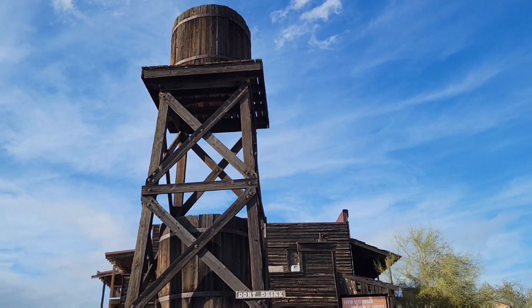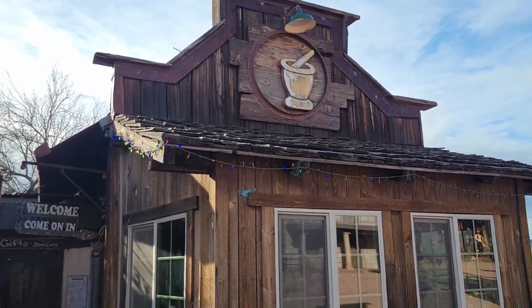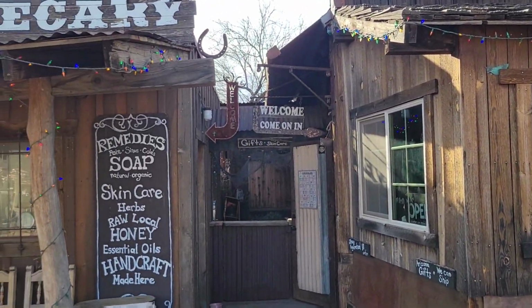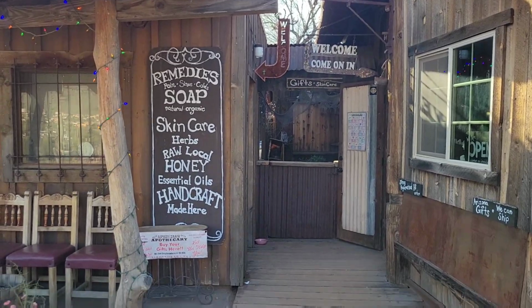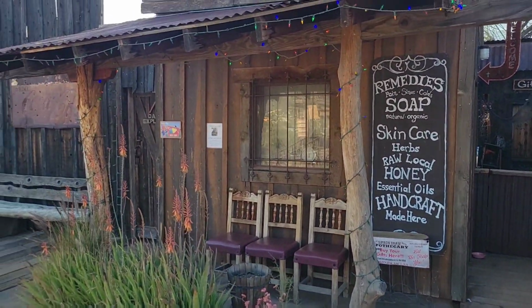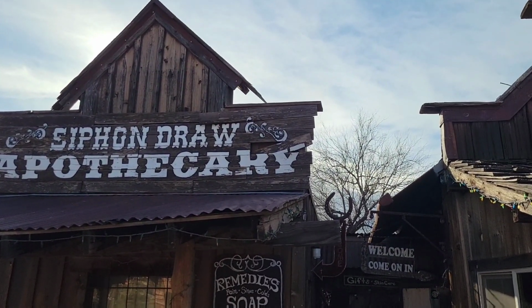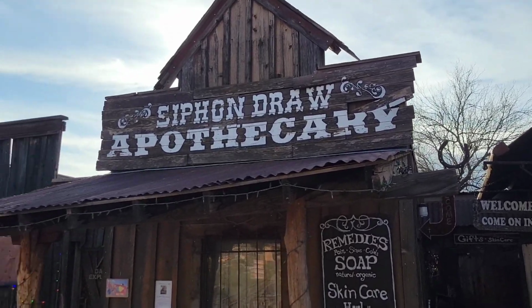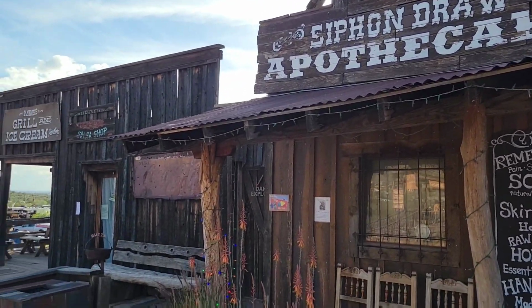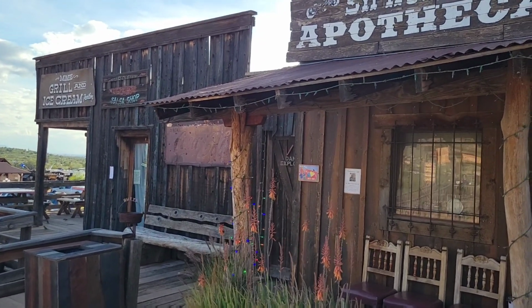There's another shot of that water tower now as we're getting towards the end of the town. You've got an apothecary shop: remedies, natural soaps, skincare, raw honey. So yeah, just a neat little apothecary. Oh, look at that old Coca-Cola sign over there. Yeah, pretty cool. So we're almost done with the town.